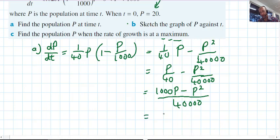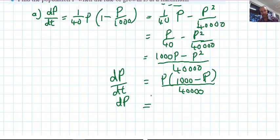Take a factor of P out. P outside of 1,000 minus P over 40,000. It's a P, sorry about that. So that's what dP/dt equals, and separation of variables there. So solving the differential equation as such, and we have dt over 40,000.